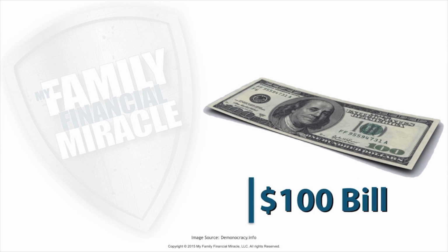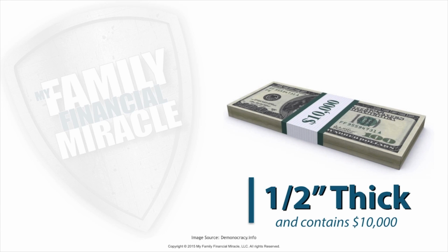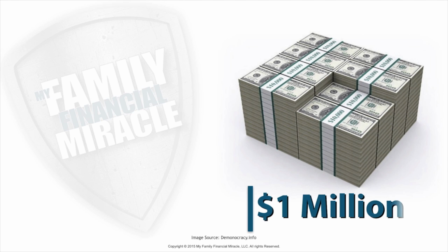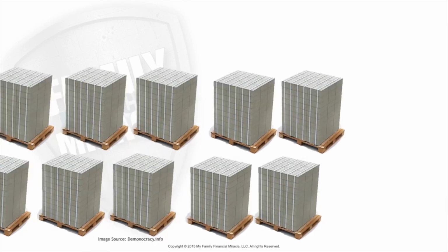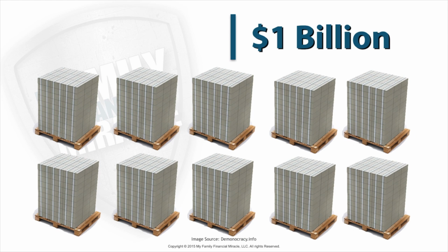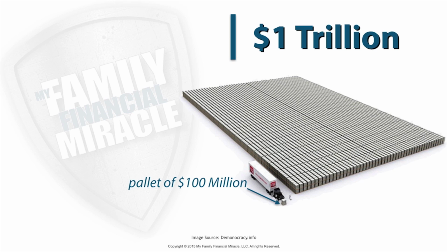Let's start with a plain U.S. $100 bill. A pack of $100 bills less than a half-inch thick contains $10,000. If you're not paying attention, you could trip on $1 million. $100 million looks like this. $1 billion is 10 of these small pallets of $100 bills. Now, let's see how much real estate $1 trillion would take up. We're starting to get an idea of just how much money we're shelling out every single year for just the interest on the U.S. debt.